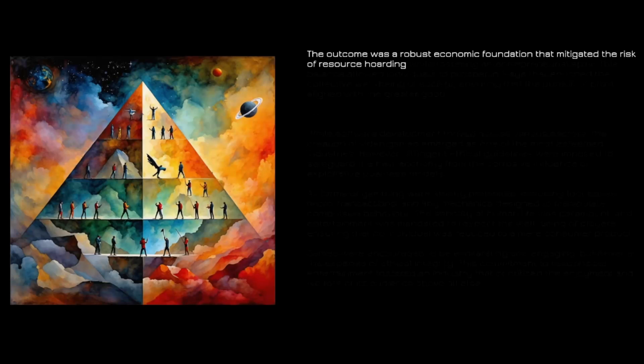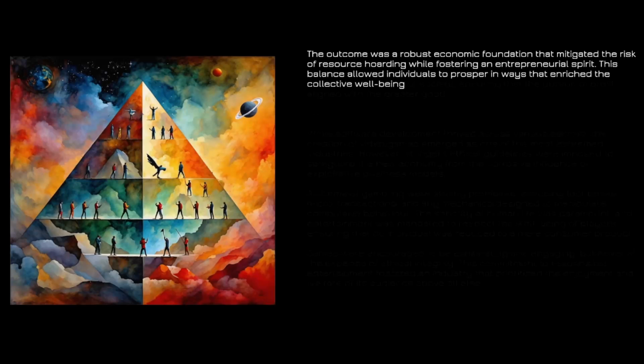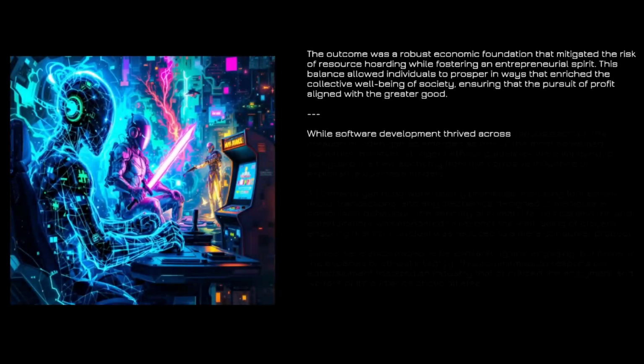The outcome was a robust economic foundation that mitigated the risk of resource hoarding while fostering an entrepreneurial spirit. This balance allowed individuals to prosper in ways that enriched the collective well-being of society, ensuring that the pursuit of profit aligned with the greater good. While software development thrived across various sectors, the creation of video games emerged as one of the most esteemed industries.